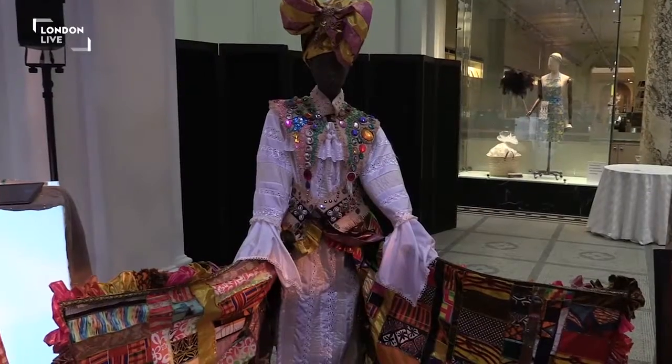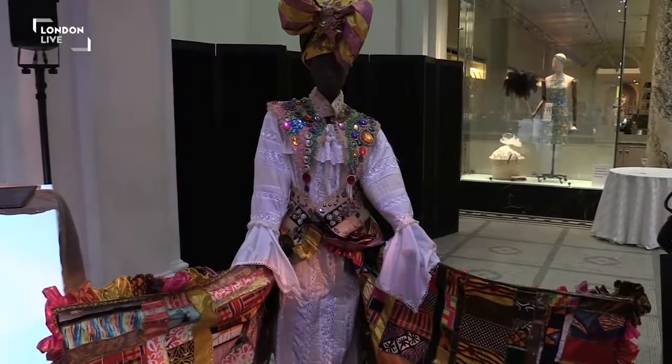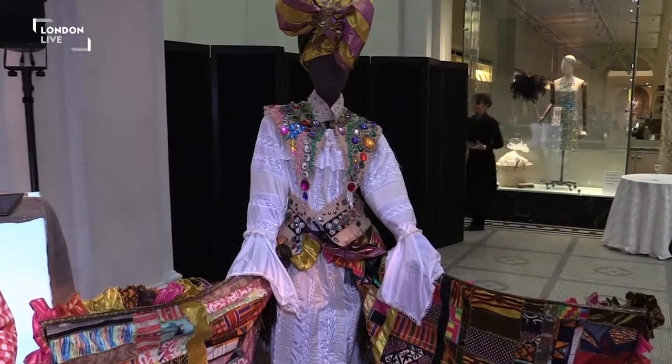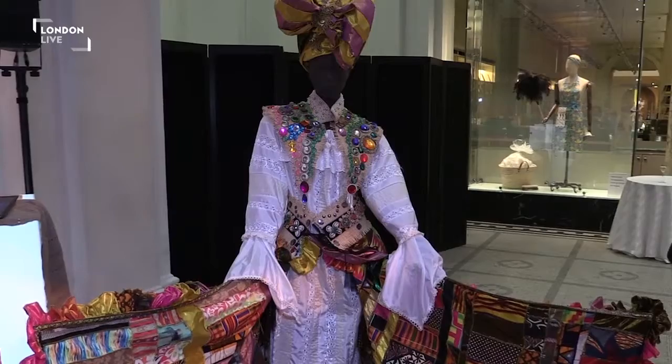This is called the ballet costume, and it's a traditional dance costume that we have in the Caribbean. It's a combination of the French and the African, but what I've created here is, I am a carnival artist, so I've incorporated a bit of carnival into it, and it's called Rag to Riches.